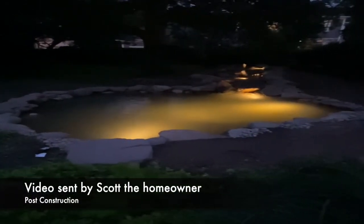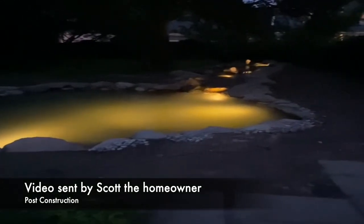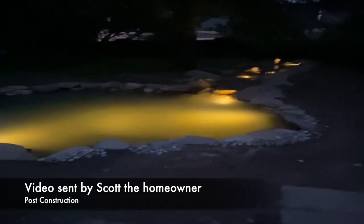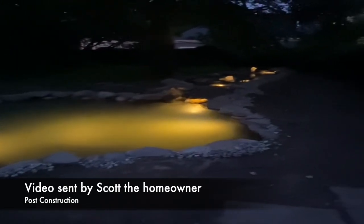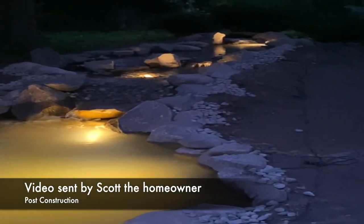So here is the pond and stream at night. The pond will get much clearer after a couple days. I like it.